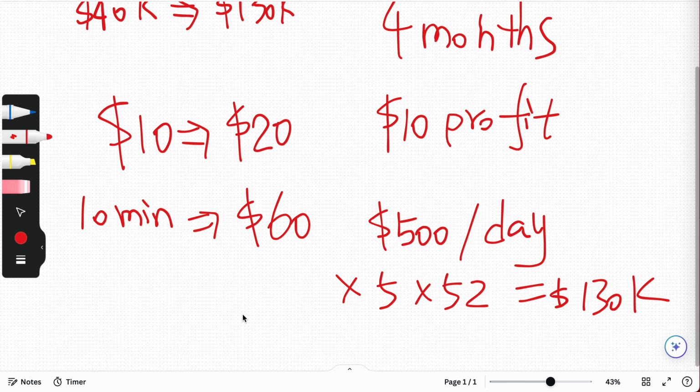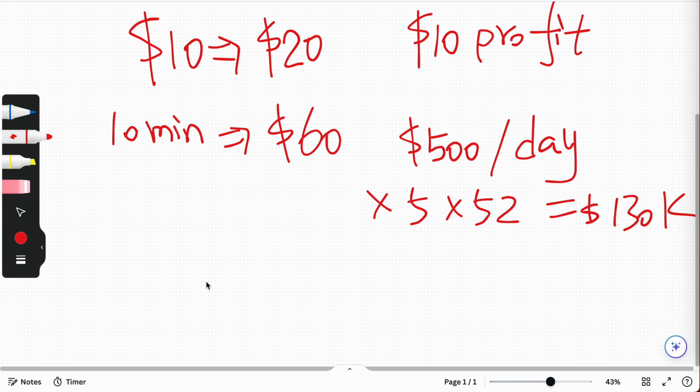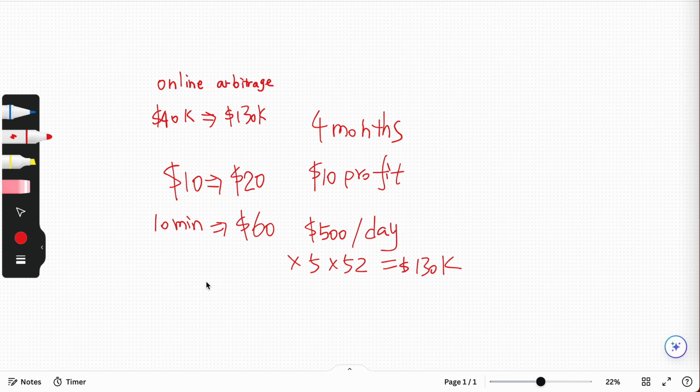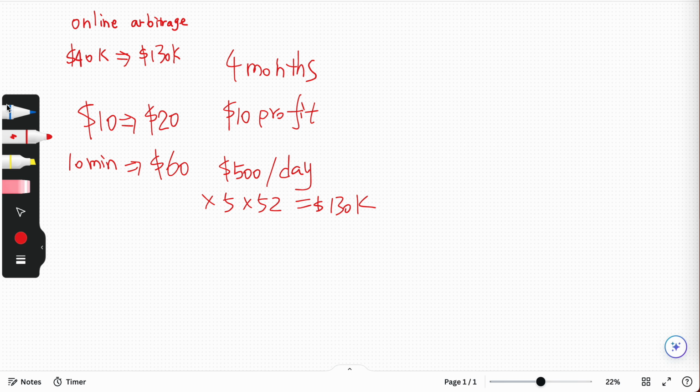Okay, so in this model, we said you only start to make money after 4 months. So in the first 4 months, you'll be accumulating inventory. And you are only spending money and not making any money. So that means you need to have some initial capital. Okay. So how much initial capital do you need?